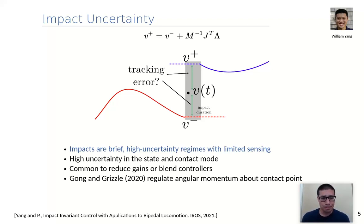So what should we do? One common strategy that people use, that you may be thinking of yourself, is to lower gains. Drop your gains during this period. It's high uncertainty, so just reduce control efforts. Or maybe you would take the pre-impact controller and the post-impact controller, and you'd blend them together with some sort of weighting mechanism. And these are very reasonable heuristic-driven approaches that work pretty well in practice.